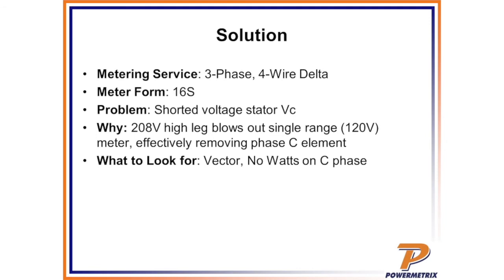Now if you had a multi-range meter, 120 volt to 480 volt, you probably would never see this problem. But if it's single range, definitely would see the issue. So how do we find this one? Meter will still turn, right? But when you hook up your equipment, you'll see a bad vector and you'll see no watts on C phase, which is because there's no element on C phase. I like this issue. It's pretty cool. We actually saw it. One of our guys down south brought it to us.